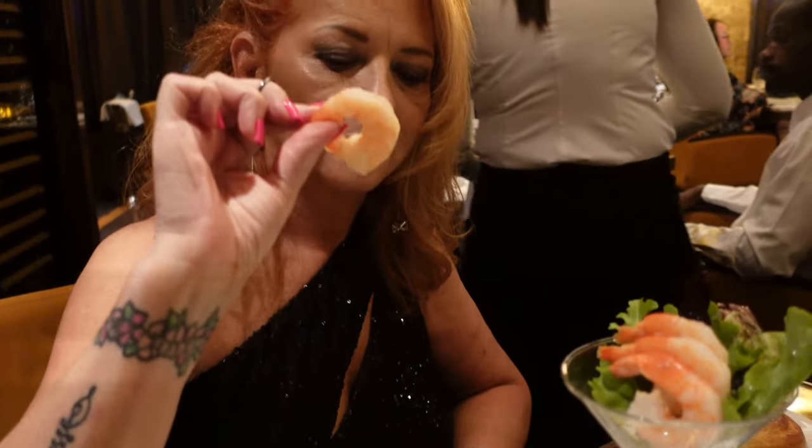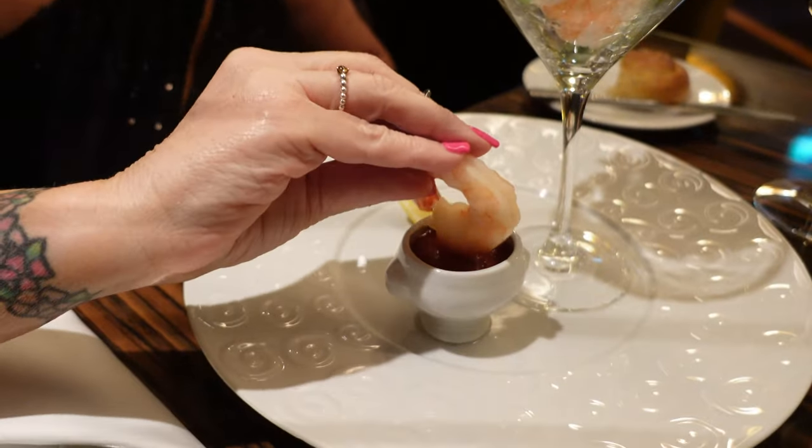Alright, so mom got jumbo shrimp cocktail. Look how big those shrimps are.